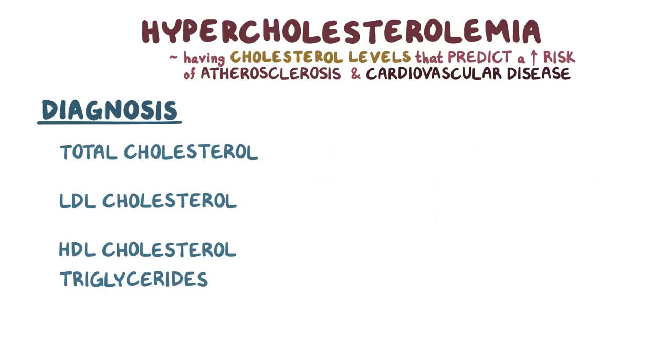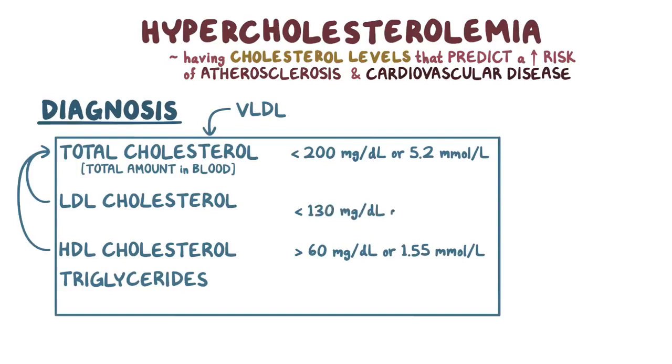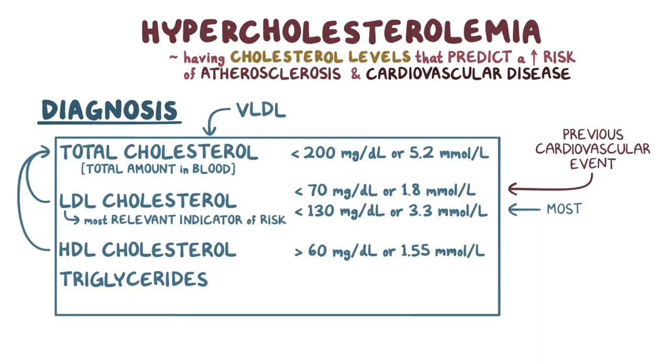The total blood cholesterol is, get this, the total amount of cholesterol in your blood. And it includes the LDL, HDL, and VLDL. And it should be below 200 milligrams per deciliter or 5.2 millimoles per liter. The HDL level should be above 60 milligrams per deciliter or 1.55 millimoles per liter, and the LDL level should be below 130 milligrams per deciliter or 3.3 millimoles per liter in most individuals, or below 70 milligrams per deciliter or 1.8 millimoles per liter in people who have previously had a cardiovascular event. And of the three, total cholesterol, LDL, and HDL, the LDL is the most relevant indicator of risk.